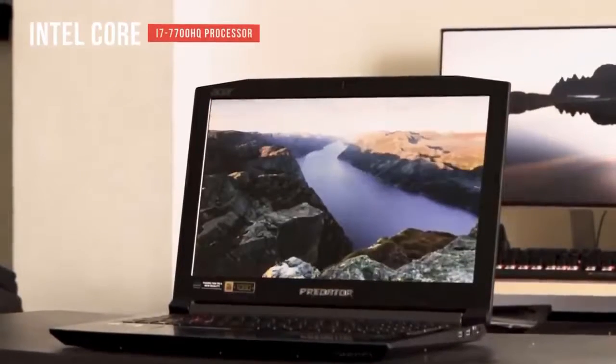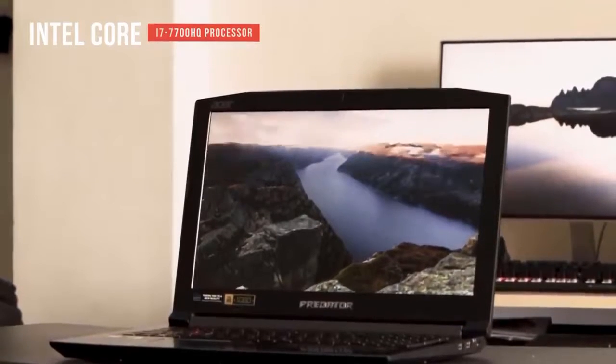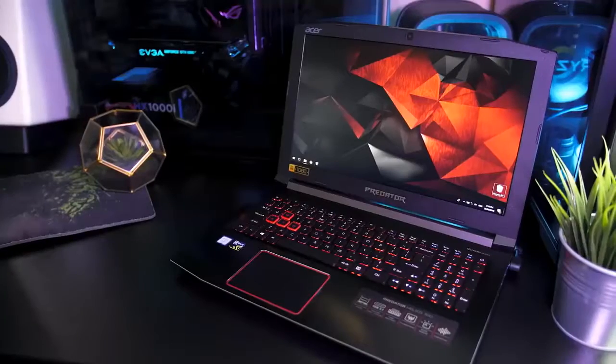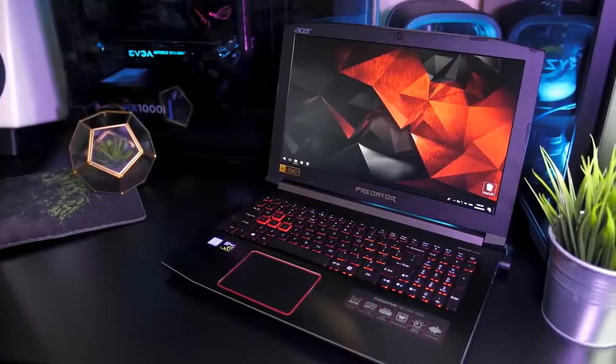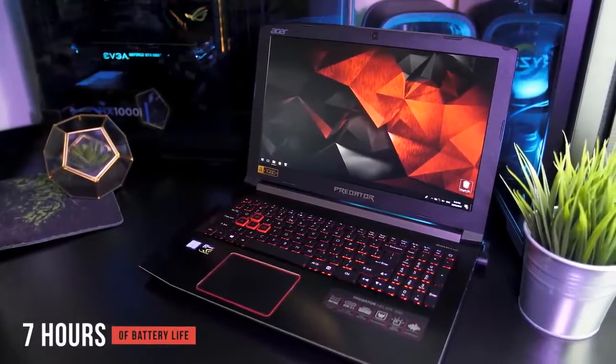The 7th generation Intel Core i7-7700HQ processor is capable of 2.8 GHz with its Turbo Boost technology. You'll get a full 16 GB of RAM, which should make pretty much all gamers very happy. The battery life goes up to about 7 hours before charging is required, which could be better but isn't horrible.